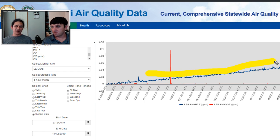In comparison, that red line is SO2. SO2 is showing essentially flat, apart from one spike that we're not quite sure what it was. It's very temporary. I just highlighted it, circled it, and we're not going to talk about that one.